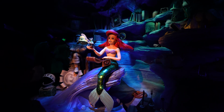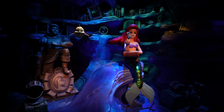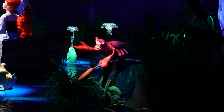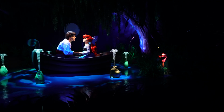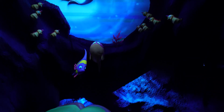This ride takes you on a 10-minute air-conditioned journey under the sea, where you travel through different scenes from the Little Mermaid movie. You get to see all your favorite characters, including Scuttle, Sebastian, Ariel, Flounder, King Triton, and even Ursula. Several songs from the movie are featured throughout the ride, and if you're lucky, you may even experience a brief pause during the ride.